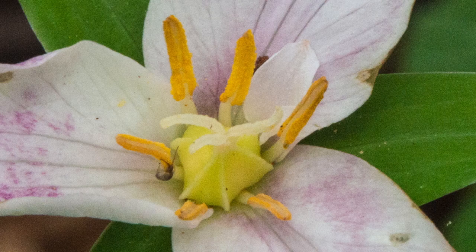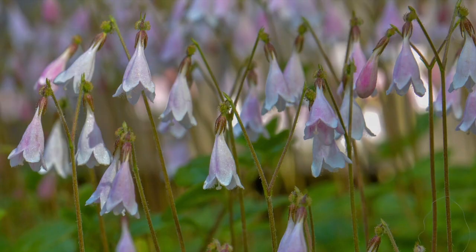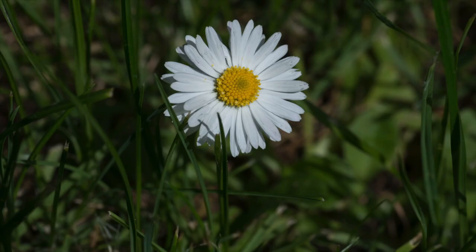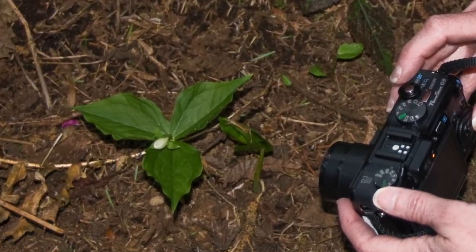Not all flowers have this kind of relationship with the number 3. For example, this flower has 5 petals. Here are more examples of local flowers that don't have that obvious 3ness. So let's take a look at how trilliums go through their life cycle.